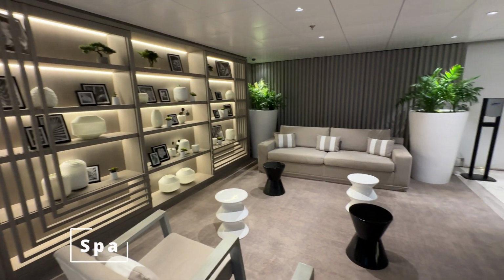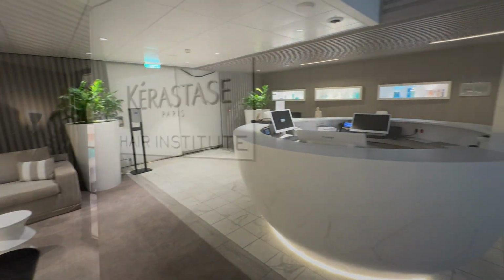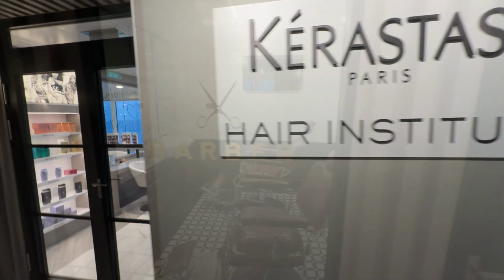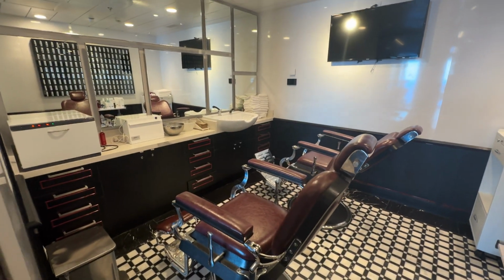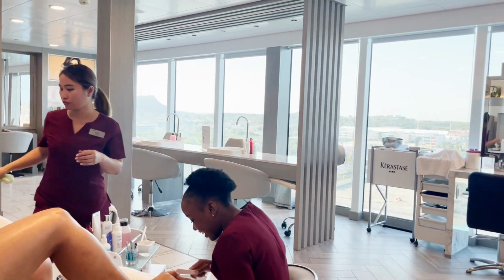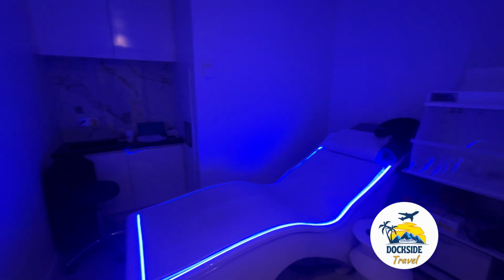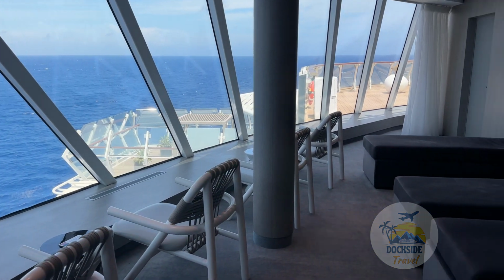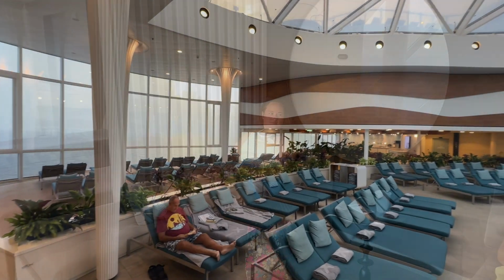Celebrity Beyond also features a state-of-the-art spa, and it's right next door to the thermal spa. This is where you can go for hair appointments, visit the barber, get your nails done, or a wide variety of massages and other treatments. There's an extra fee for these services, but sometimes you just need a little pampering. Located nearby on the spa on Deck 14 is also where you'll find the relaxation room. This is where guests can go before or after their treatments, or just to unwind.